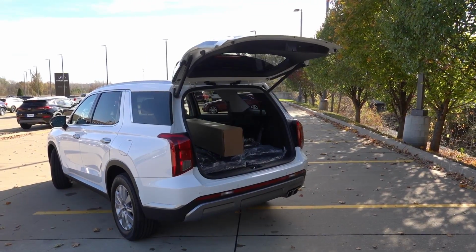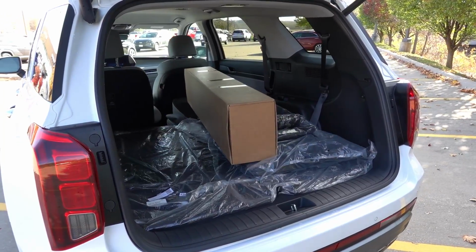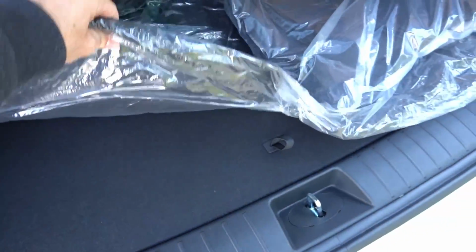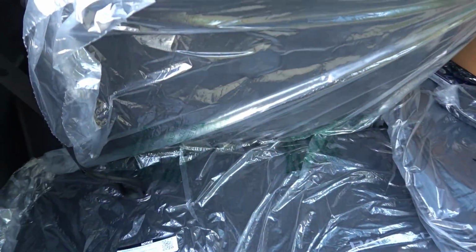There is the power liftgate. Like I mentioned, that larger box for the cross rails is already in here, and this is the larger of the two third row seats that is up. I apologize for some of the plastics on the floor mats there, but that is part of the accessory package.